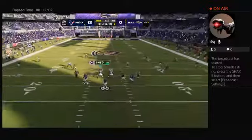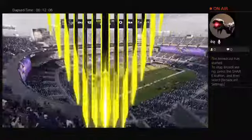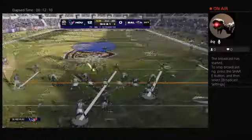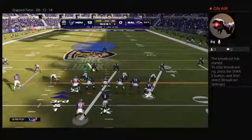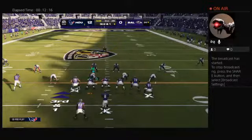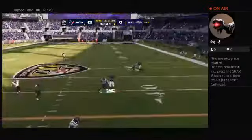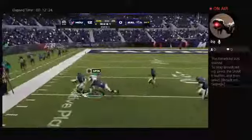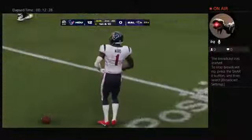So I'm looking forward to watching them mount this drive and see if they can get some points out of it. Now the Ravens are going to use one of their timeouts as they get the stoppage with just under 50 seconds remaining in half number 1. 53, on 3rd and 1, Jackson. Oh, and his early struggles continue. Here's another one intercepted. Picked off by the former first-rounder Jimmy Ward.